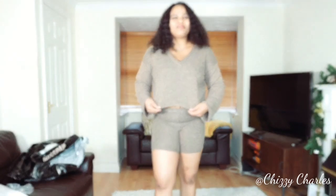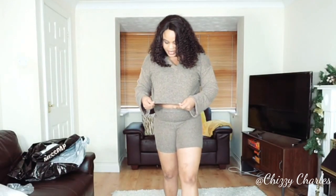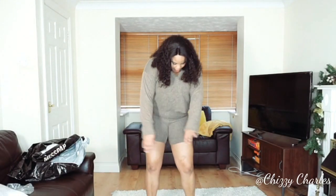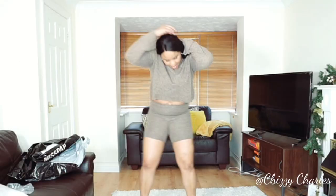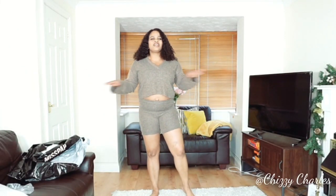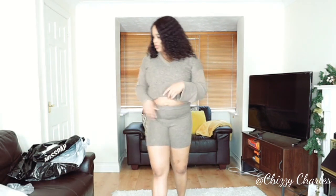It's looking old. Let me come closer. My camera keeps doing blah, blah, blah. I don't know if I come closer, it's going to show you what I'm saying. I don't know if you guys can see it as well from the camera. Yes, just the material looks old. I just love how the fitting is, but I don't like the look. I can't really explain it.